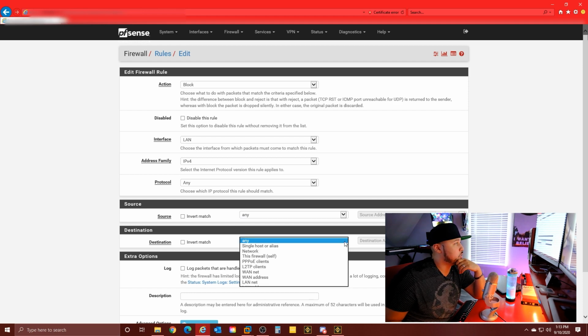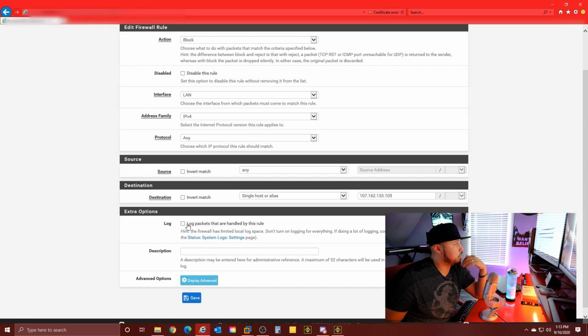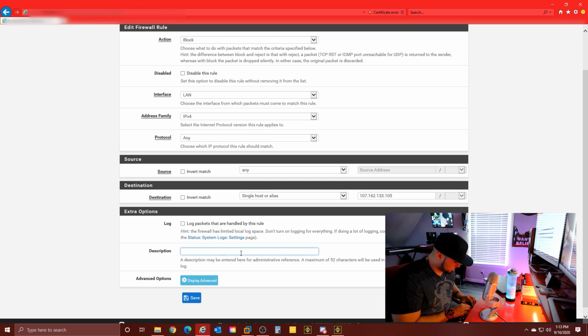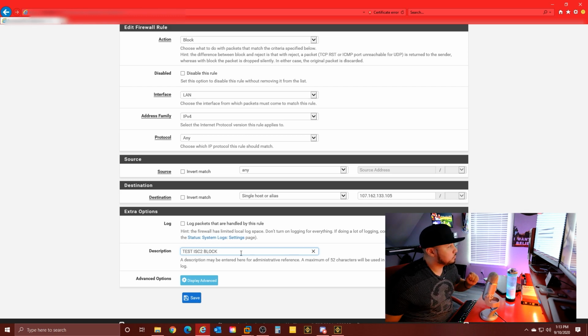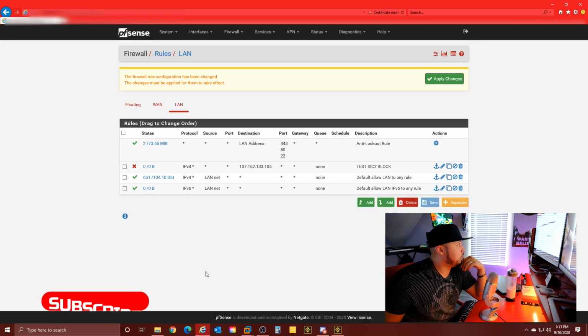For the destination, this is where you're going to put single host or alias, and then you'll paste in the IP address here. And then you can log packets if you want, but I'm just going to put for the description, test ISC2 block. Right? Descriptions, you always want to put something in there just so you can remember what it is. If you make a whole bunch of rules and you just skip description and save it, your firewall rule list can become crazy, and then you'll start seeing things and you won't know what's what unless you have a photographic memory, and you can resolve IP addresses to host names like a computer can. But I highly doubt a lot of you can do that.